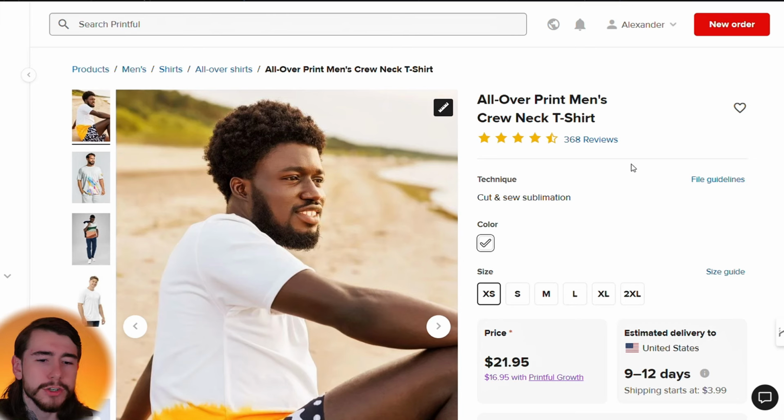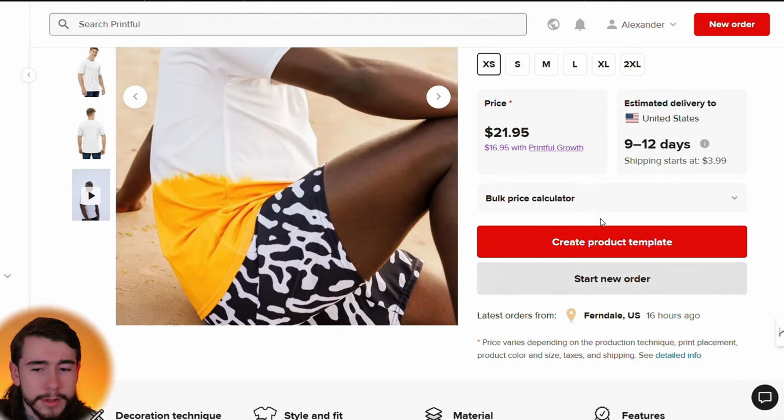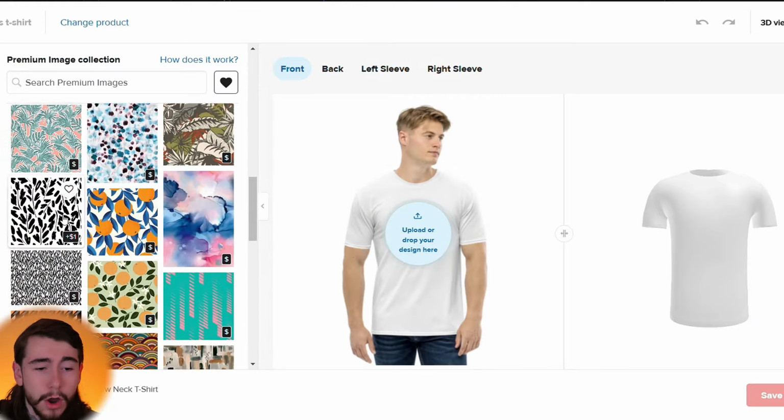Let's say you found a t-shirt that you like and you want to create your own custom design on it. Well, right away, you can see that you can get this t-shirt for $21.95 or only $16 if you sign up for Printful Growth, and you can get it delivered to anywhere in the US in just 9 to 12 days. If you guys want to customize this design and make it unique, you can go ahead and select Create Product Template right here, and you can customize everything to do with this t-shirt. You can change the stitch color, you can upload your own designs, you can add text, clip art, you can look at some of their templates, use some of their premium themes. Look at all these designs down here that they already provide to you.